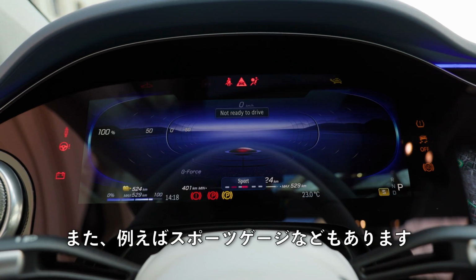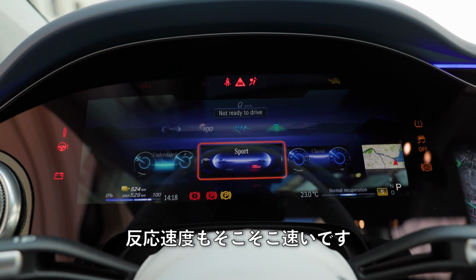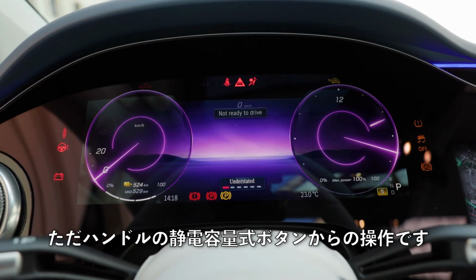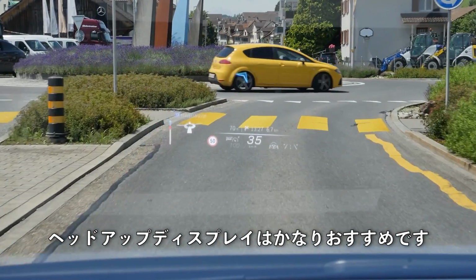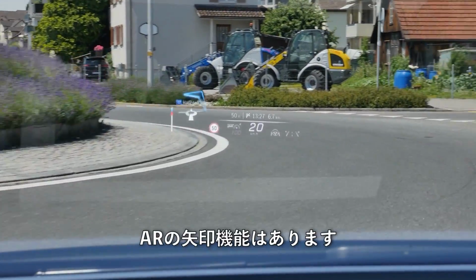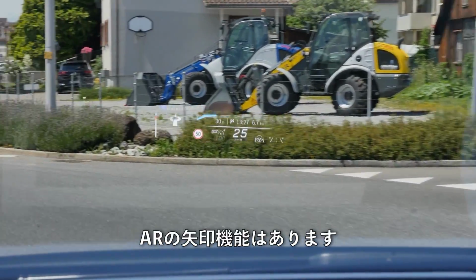Also have, for example, sports gauges and so on, and it's also reasonably fast, but again, control just via the capacitive buttons at the steering wheel. Head-up displays are always good to have, either as the first option or in the secondary option. Then you will also have the augmented reality arrows.